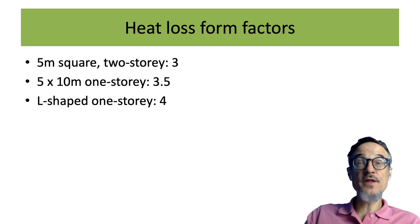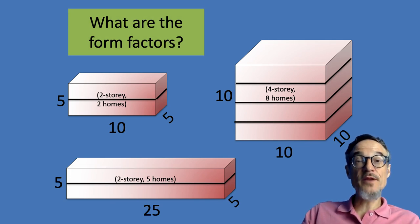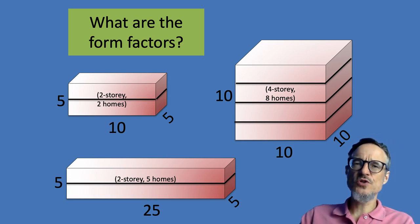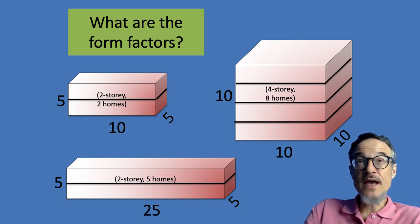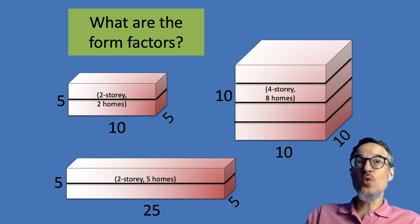Next, I'd like you to look at another 3 buildings. All of these, we now have bigger buildings. So there's a 2-story house with two homes. This is twice the floor area. If we're putting maybe one person in a 25 square meter house, 50 square meters for 2 people. Anyway, there's 2 homes in the top one. The bottom one has 5 homes in a terrace. The one on the right is like an apartment block, 4 stories, with 8 homes in it. So, how about the form factors for these then?